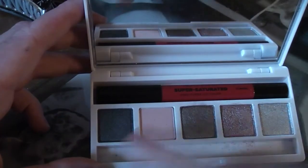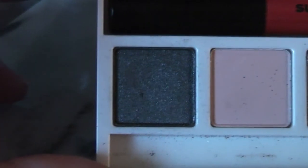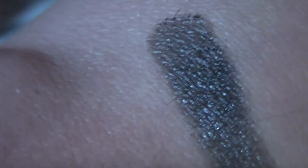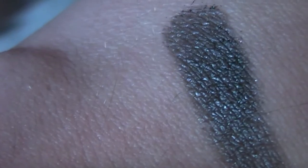So the first colour is called Redemption, and it's this lovely black colour. I mean, that's what it kind of looks like. It looks like a very dark greyish black colour when you look at it like this. And as you can see there, for me that's like a really dark grey silver colour because it has got that lovely sort of shimmer, and that's how it swatches. So I think maybe you could call it pewter. It does have quite a black base, but then it does have that lovely grey silver shimmer on top, and it's got little flecks of silver glitter in there as well. Really, really pretty colour. I love this one.